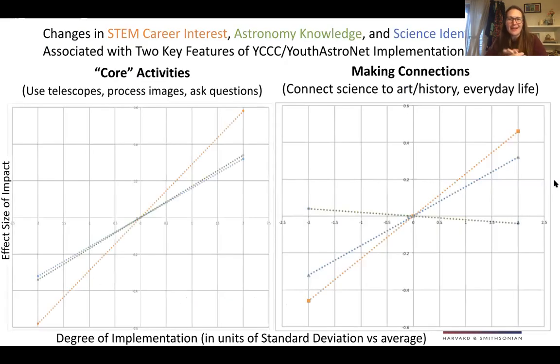Briefly going to show you this slide. I know it's not the most exciting graph to look at, but one thing I want to tell you is that this project, when it first started, was also a research project. And students who engage in the core activities of Youth Astronaut, like I talked about, telescopes, image processing, asking questions, see an increase in their STEM career interest, their astronomy knowledge, and their science identity. So whether or not they see themselves as a person who can do science and like science. All of those increase when they participate and engage in our core activities.